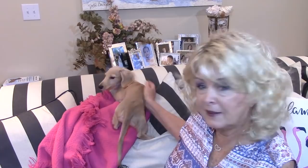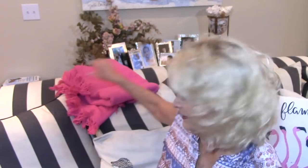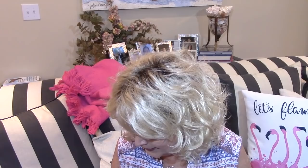And look who's in the background. This is Biscuit. Biscuit, get off of there. Biscuit is normally not allowed on the sofa. No. Good boy. Good boy. Good boy.